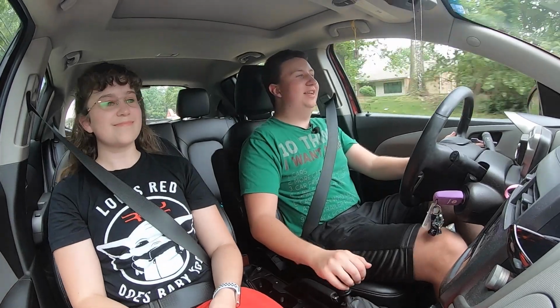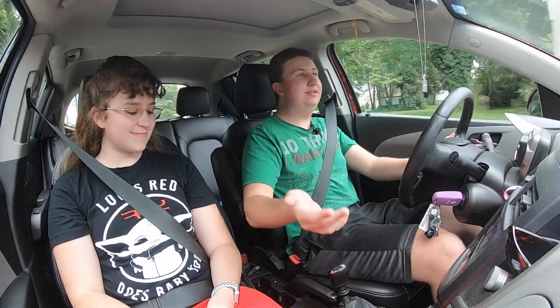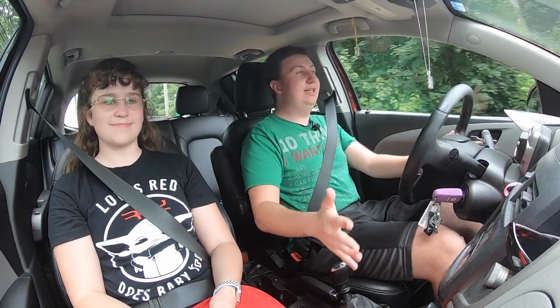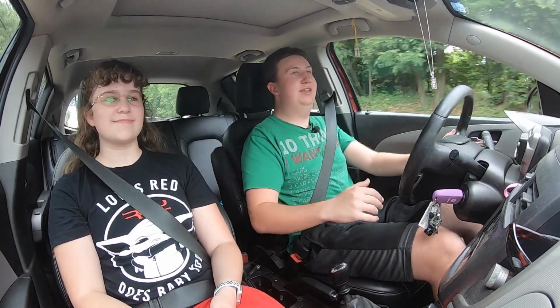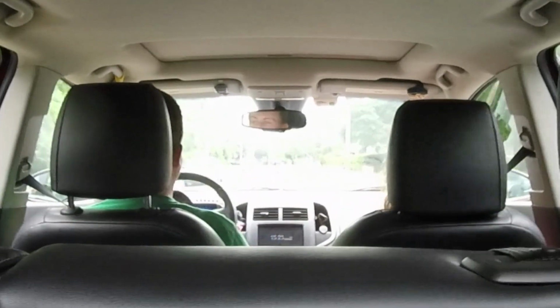Driving the Chevy Sonic. So first off, the first thing you notice driving this car is, of course, the manual. How is the transmission? How is it to drive? So this car is actually really easy to drive. The shifter is really easy to find the gears. The clutch is very forgiving, which is why we use it for all of our teaching to drive stick shift videos. It's a really good beginner's car and a really good car to learn stick shift on.